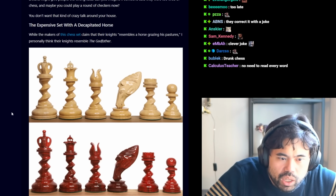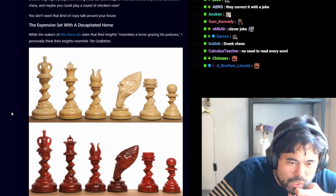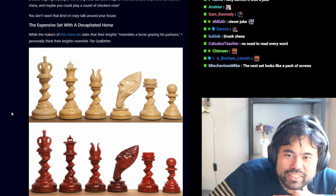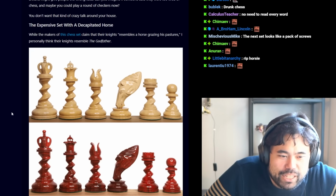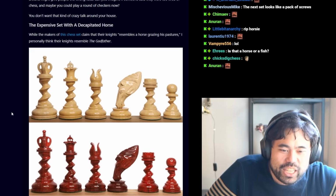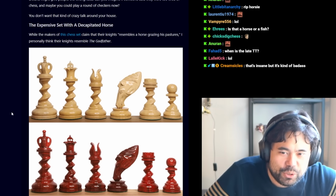This cannot be real. It's like, this can't be real. I've never seen this. Literally, it's literally the horse's head. Well, the makers of the chess set claim their knight resembles a horse grazing its pastures. I personally think this knight resembles the Godfather. It does. That's just like a horse's head. And also, as someone said, the way it's shaped, it looks a little bit like a fish head too.